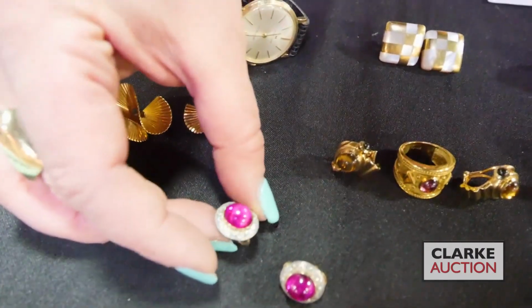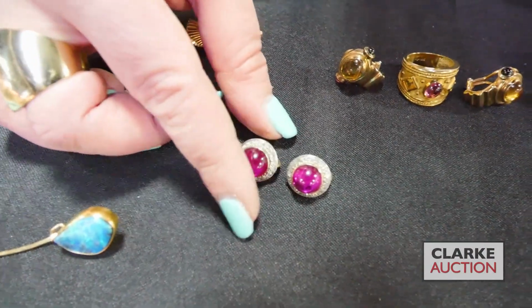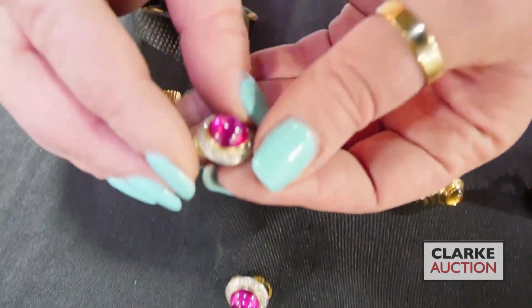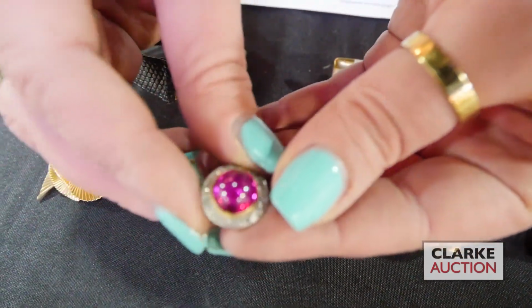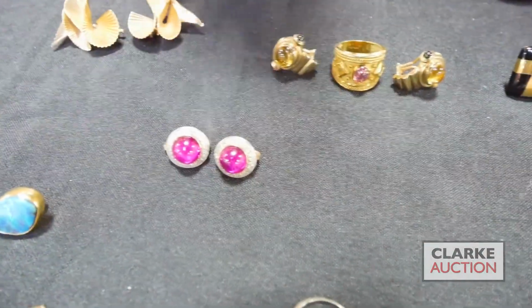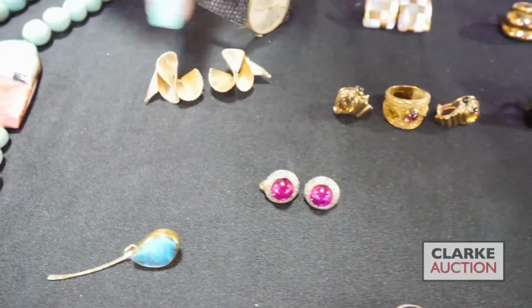These are a pair of absolutely stunning earrings. So they are synthetic rubies with the pave diamond surround, estimated at $300 to $500. But I just love cabochons. I love the color. They're beautiful, absolutely beautiful. They have to be turned into clips, to pierced ears, but that's minor.